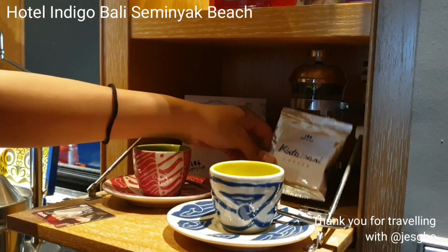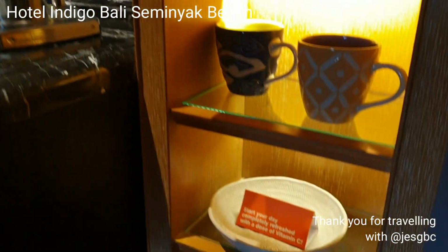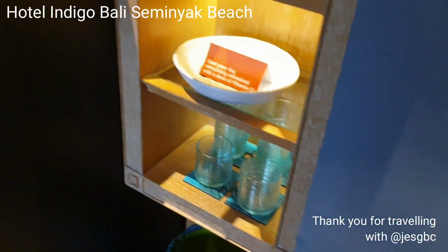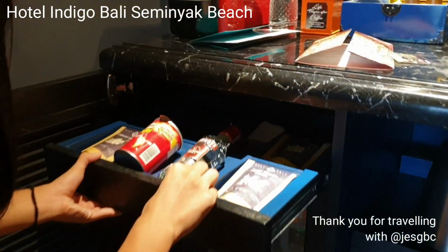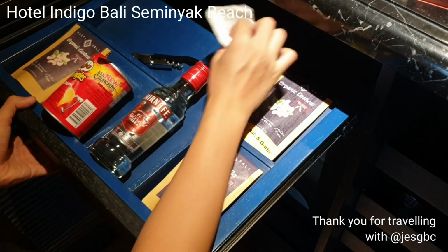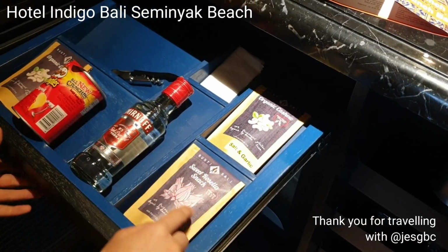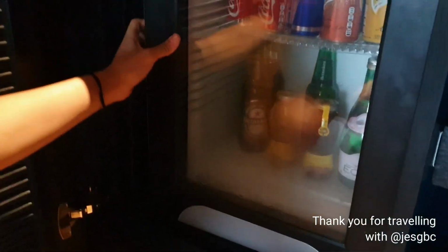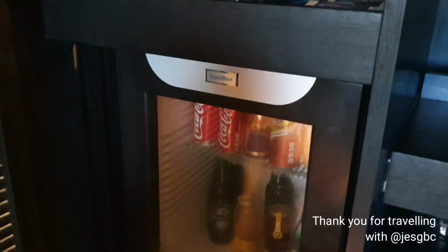Oh, they even have a coffee. I'm not sure it's for us to use, but I don't think so. Oh yeah, they have a mini bar here, but I think you have to pay for the mini bar. They have a mini vodka, tissue. Pringles, nuts, and some snacks. And a mini fridge for us. Oh, never mind. Let's not open it. But yes, it's a fridge.